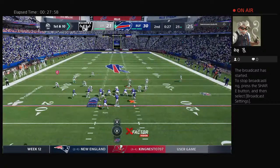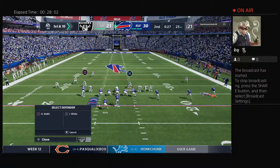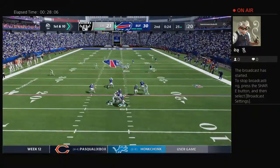What are we doing here, Coach Davis? Well, I'm trying something on first down, and it's something that's safe. It's something that's been done many times before. A lot of people say it's not even worth trying, but I'm running a drive.